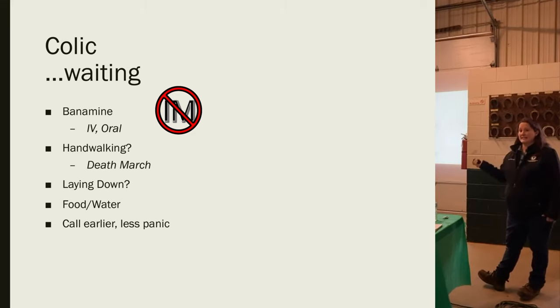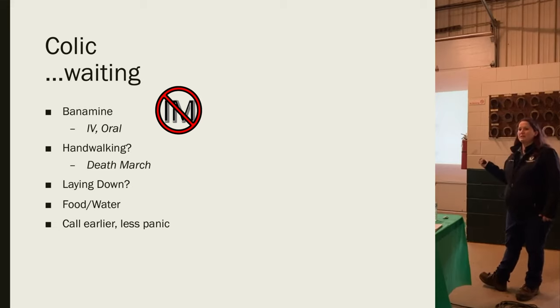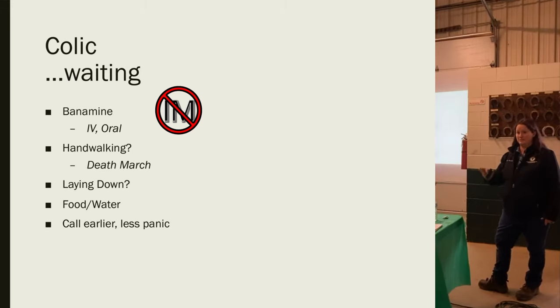Hand walking. Yes, hand walking helps the gut motility, about 10 minutes of it. Anything longer than that, and we kind of call it the death march. Don't exhaust your horse. Don't dehydrate them. 10 minutes of hand walking, if they're going to stand quietly, excellent. If they're going to lay quietly, let them be. That's fine. If they're trying to throw themselves on the ground and really hurt themselves while you're waiting, you can keep walking if it's safe for you. If it is not safe for you, please do not get hurt. But I have a lot of times had people call and say, I've been walking my horse for 2 to 3 hours and they're not better. So all they've done is exhausted the horse and they've dehydrated them more.